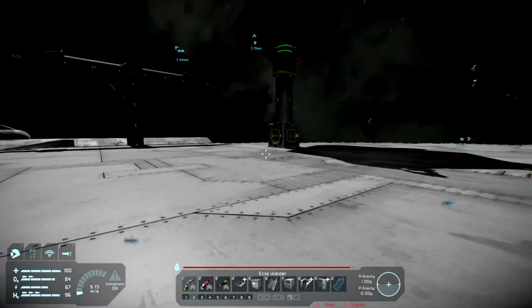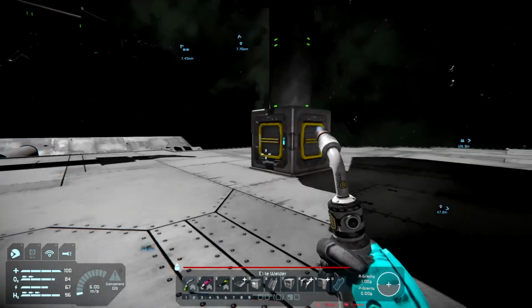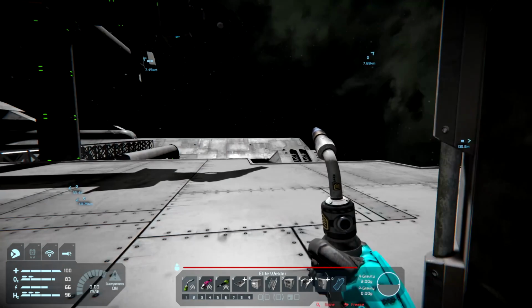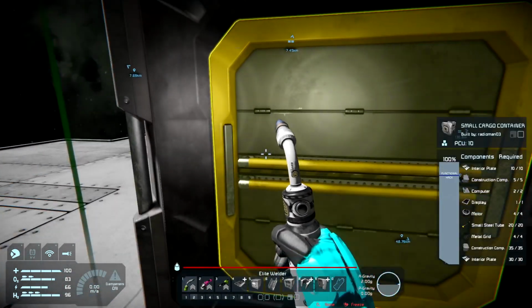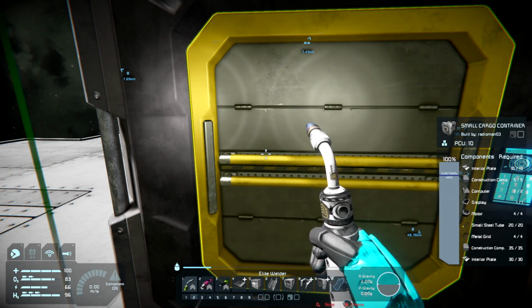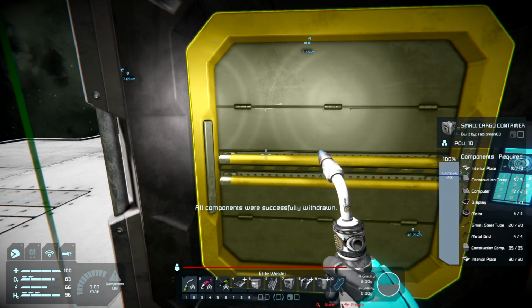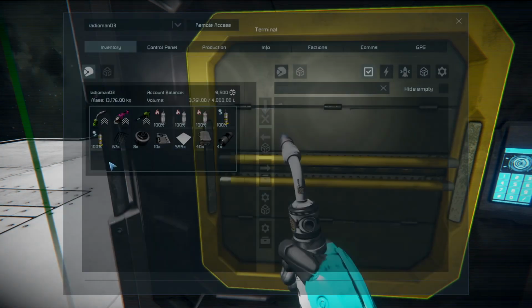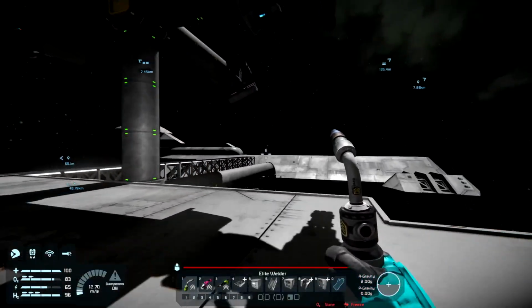See if I can grab those parts out of here as we go by, since it's had time to make them now. Did I get some? I did not get the motors. So let's go ahead and drop everything in and we'll pick up again. Did I pick up motors that time? I don't think I probably did. I did. Okay, beautiful. Okay, got them. Got what we need.